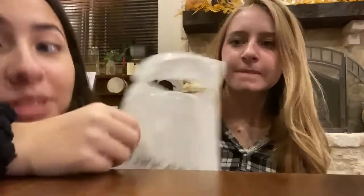Okay, the next one, I got something at Francesca's. You almost got something. I almost got a shirt. It said pumpkin spice like 3 times on it. And I thought it was so extra and obsessive that I just liked it. But it was $28. I found this headband. And it was on sale. It was like a 2 for $5 thing.